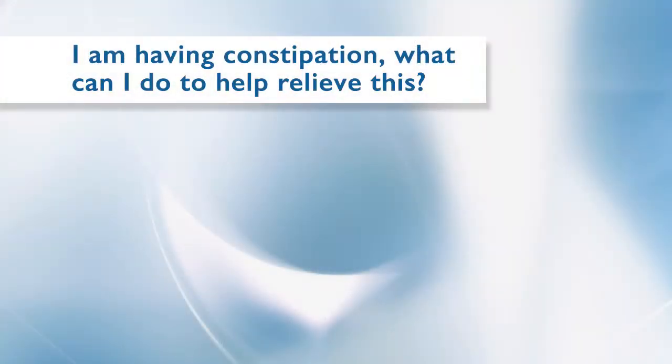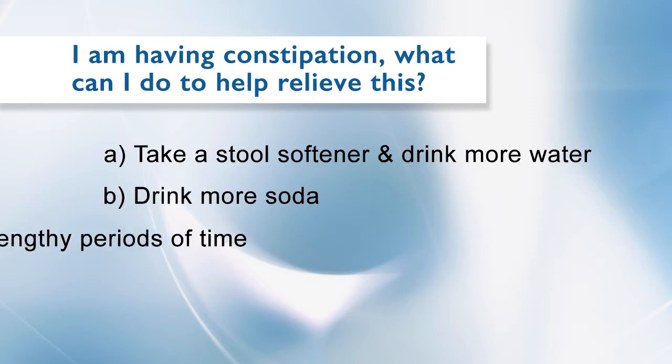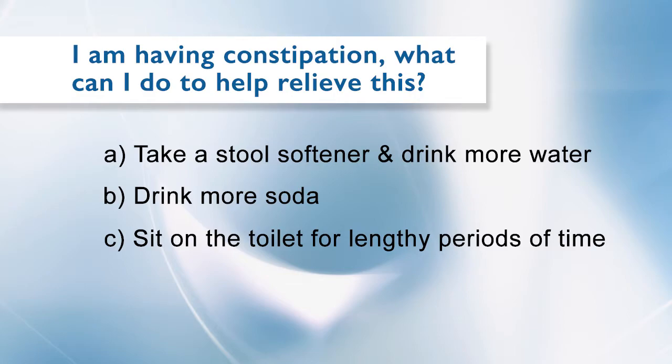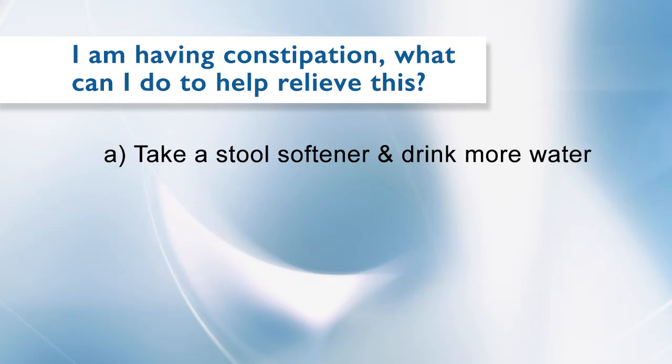Your provider will often prescribe medications to you to help prevent constipation related to recent surgery. I am having constipation. What can I do to help relieve this? A. Take a stool softener and drink more water. B. Drink more soda. C. Sit on the toilet for lengthy periods of time. D. Take more pain medication. The answer is A. Take a stool softener and drink more water.